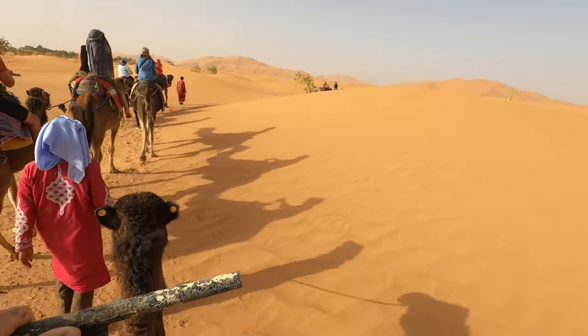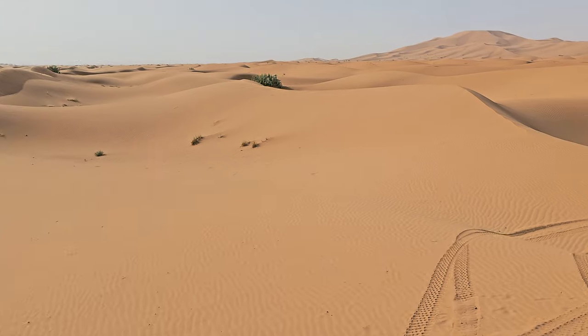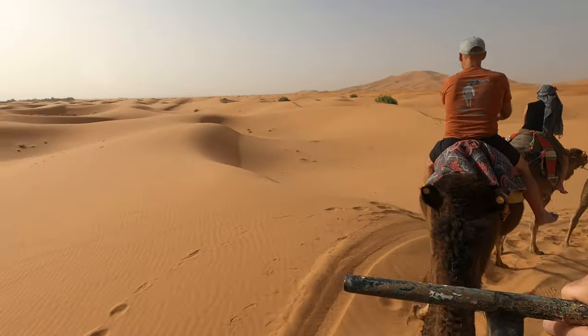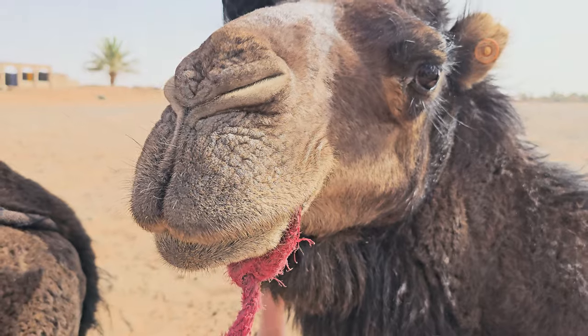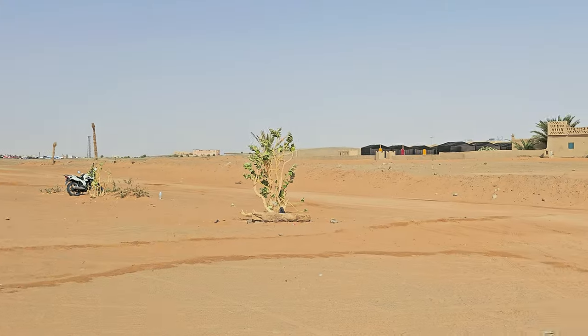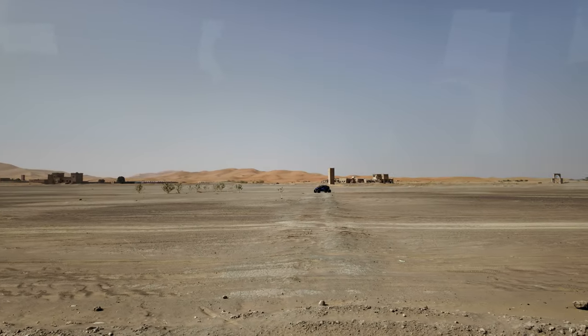This morning our gentle companions carried us back across the golden sand dunes, now perfectly untouched, with all trace of yesterday's footsteps swept away by the desert winds. After saying our heartfelt goodbyes to our newfound camel friends, it was time to leave Merzouga behind and head north again across the vast barren desert plains.